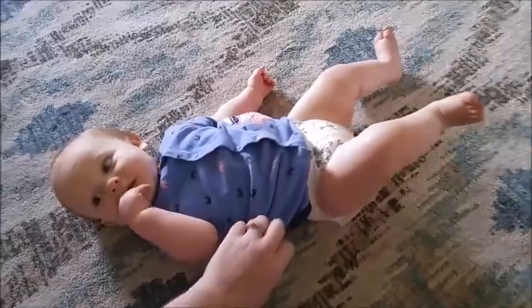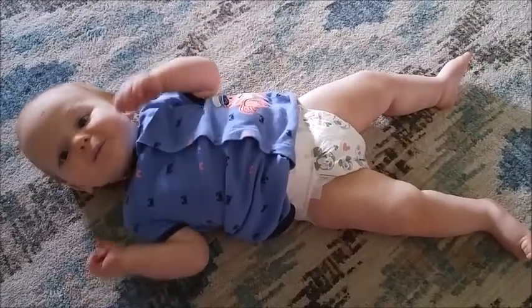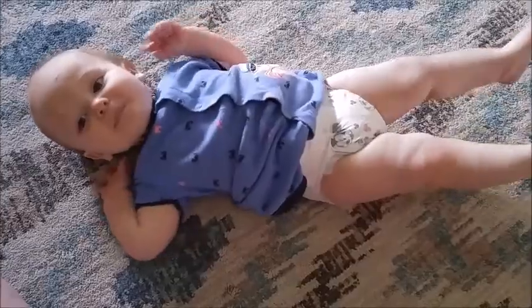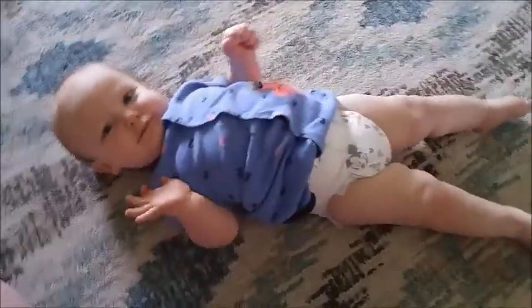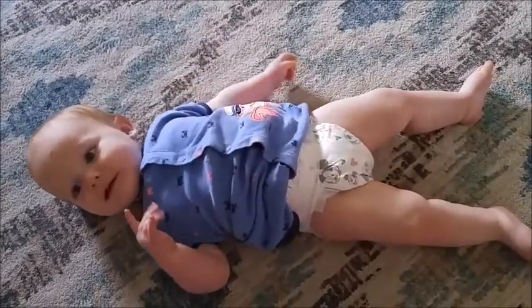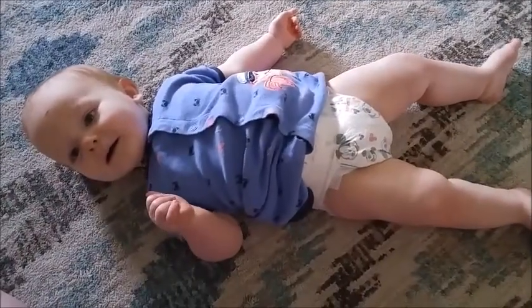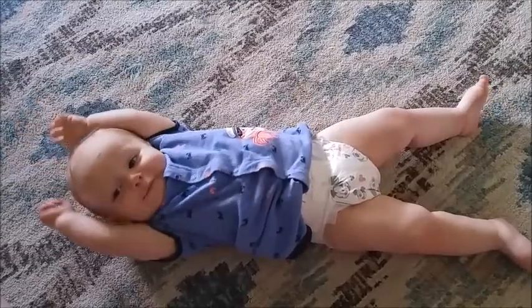So he does this really cute thing whenever he's laying on the ground. When he gets mad, like if I have to change his diaper or something, he tenses up and he makes this noise. And this hand right here, he will tighten in a ball and it's so cute. See, he's just like that. Do it again.